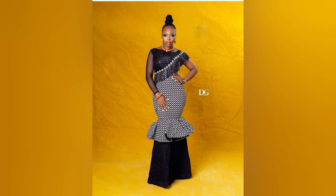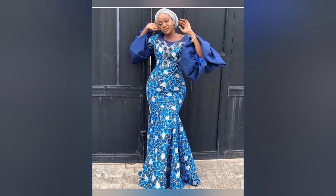Guys, look at this beautiful gown. The downside is very velvet and I love this gown.